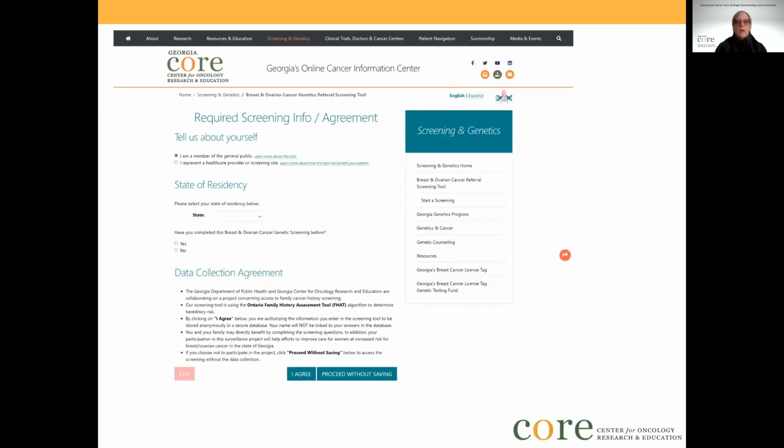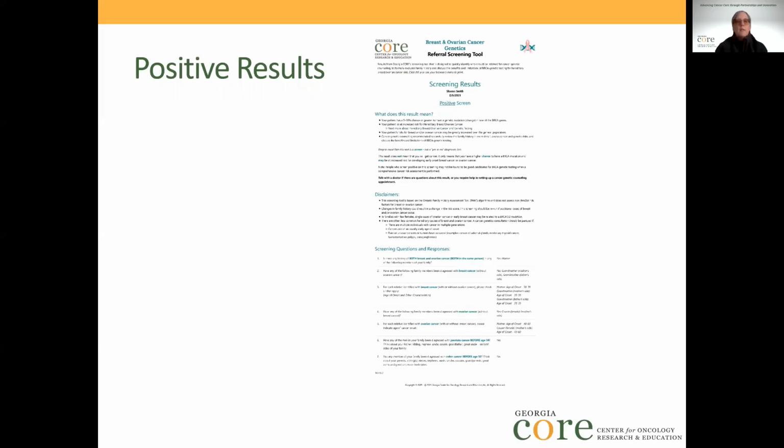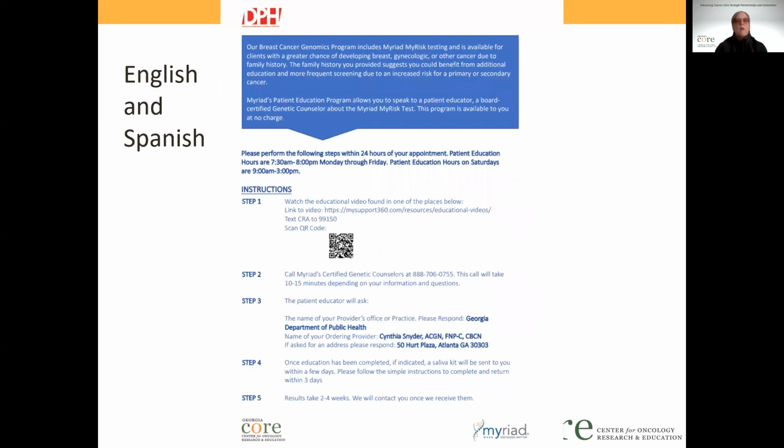Now, when you go to the site, this is the landing page that you will see, and it's very simple to start. You just drop down, check your district and move through. So if there's a positive result, that means that this patient has an increased likelihood of having a hereditary cancer problem based on their family history. And then this is the person that would be referred to me by that referral form, but also given the information sheet for the Myriad Genetics Patient Education Program.